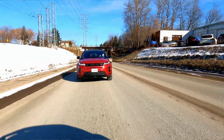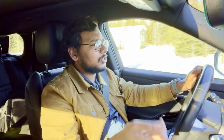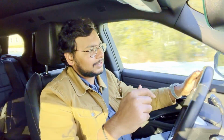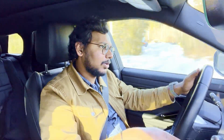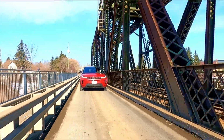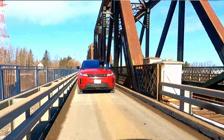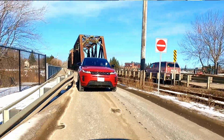But if you have to compare this with its German competitors, it is slower than them. Land Rover claims that this Evoque does 0 to 60 in 7.1 seconds, which is slower than a BMW X1 or a Mercedes GLC, and they handle better than this. But this has some charm to it. It has its own speciality.